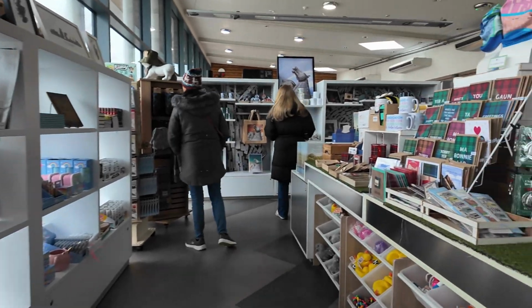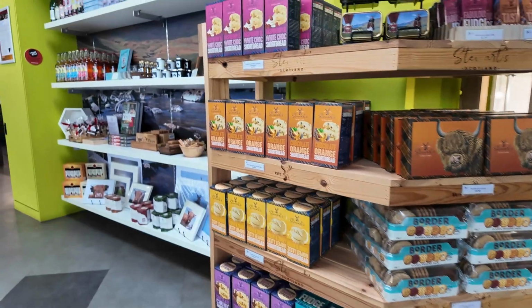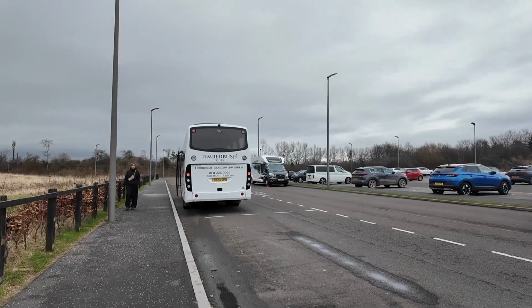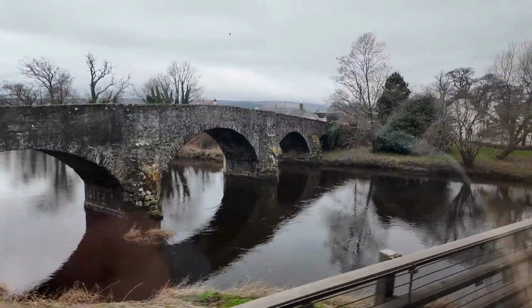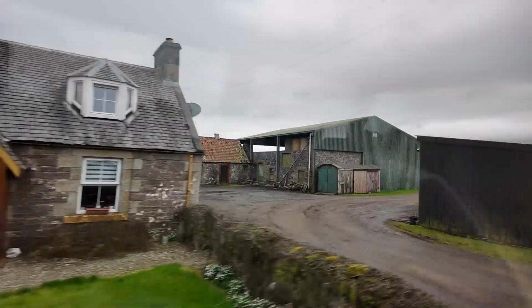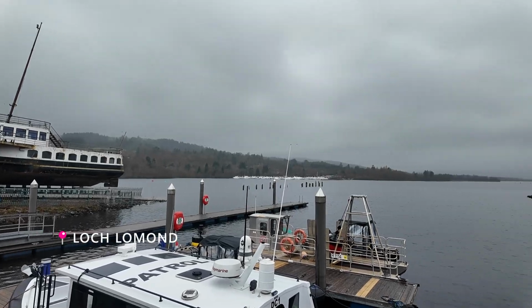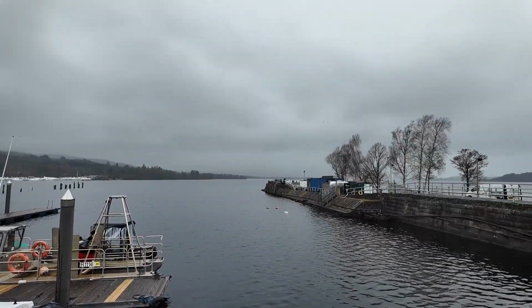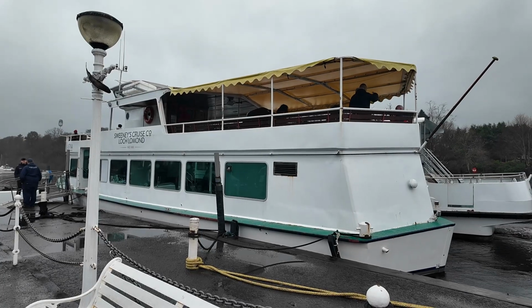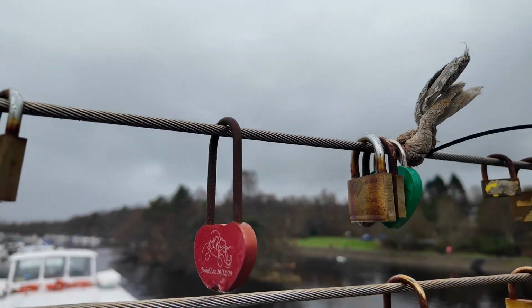We checked out the gift shop too, which, let's be honest, is half of the fun of any road trip. Back on the bus, we cruised through the countryside and made our way to Loch Lomond. It's part of the Loch Lomond and the Trossachs National Park, and it's absolutely stunning. It's the largest body of fresh water in mainland Britain, surrounded by hills and peaceful forests.